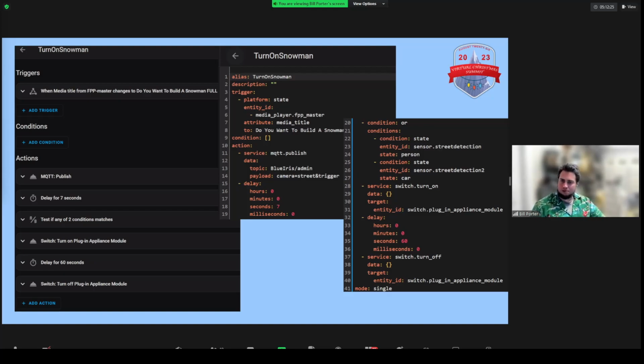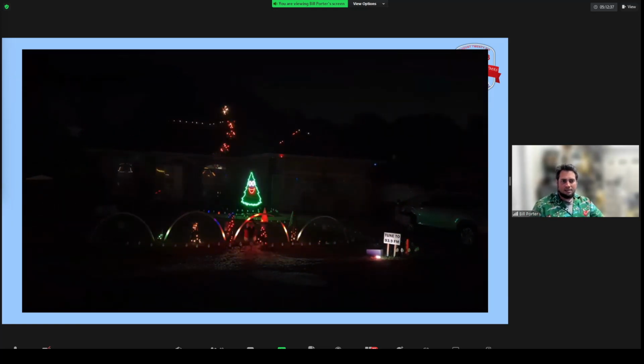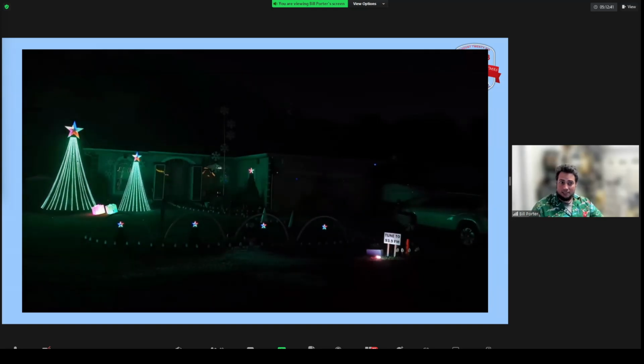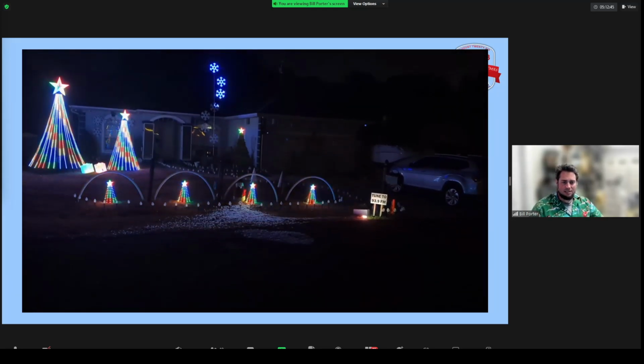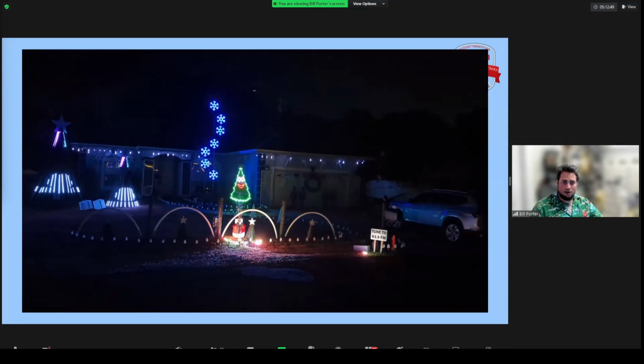Home Assistant lets you write scripts in both a graphical and a text-based YAML language. On the left is the graphical, on the right is the YAML. And this is an example. This is the end of that song. There's no one out there but me, so I'm actually the human that's about to trigger it. But this is one of the sequences that would activate the snow machine. So in a couple of seconds, you'll see the snow machine go off.